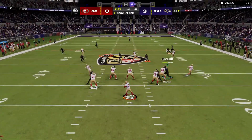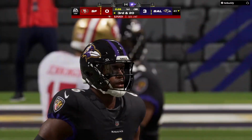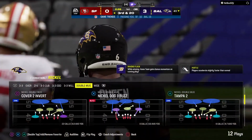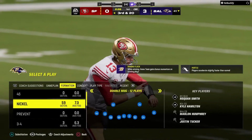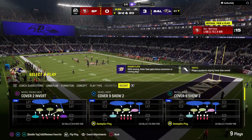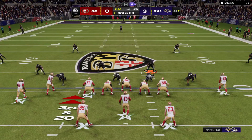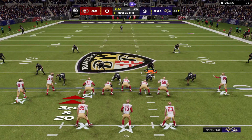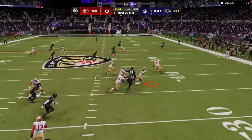Purdy looking to throw. Throwing middle, but it's incomplete. And his drive was almost over before it began, thanks to a great defensive effort. Sack on first down, followed by an incompletion, one more good rep, and they get off the field. An incomplete pass on that last play, and that means they'll need to come up with something here on 3rd down. Purdy now to throw.